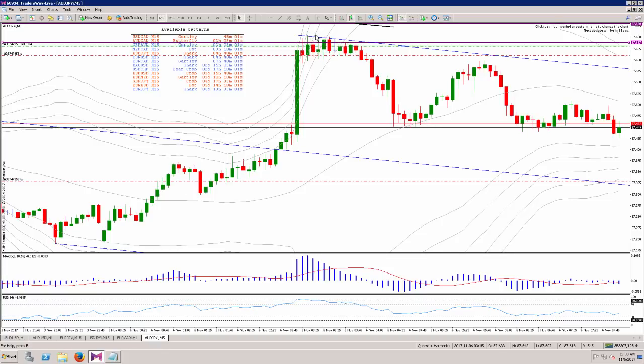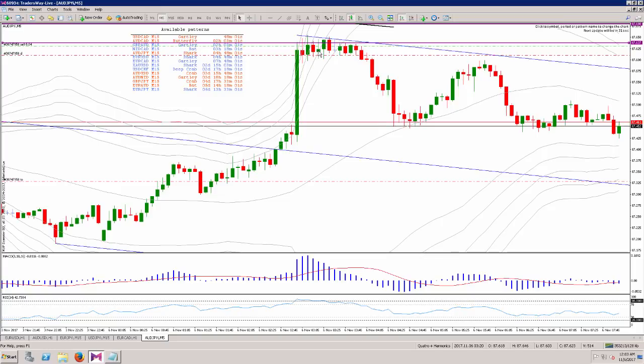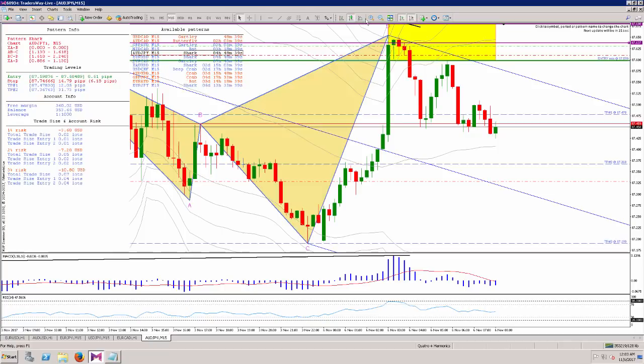Okay, so what we want to see is a candle going down. So right here, this is where we would have entered. That's it. Very simple. Once that candle closes, right when the next candle opens, that's when you can enter. That's your entry right there. Boom. That's it. Rules. Gotta love the rules.